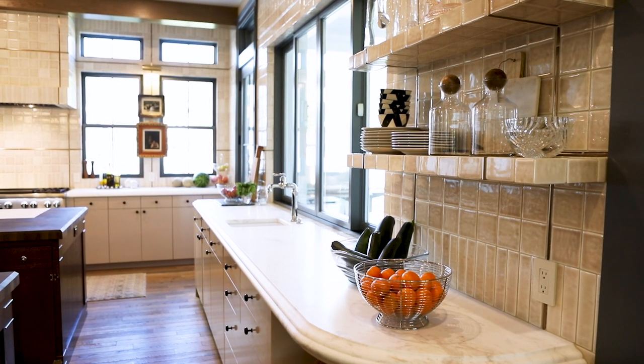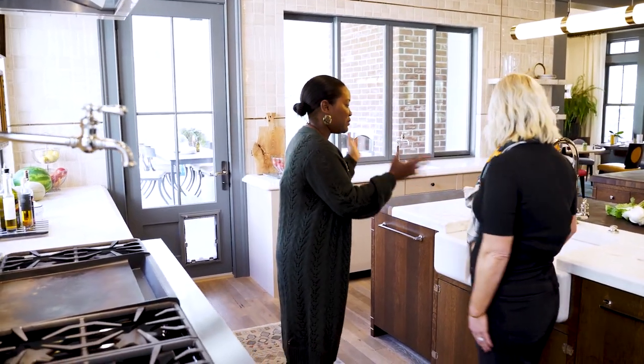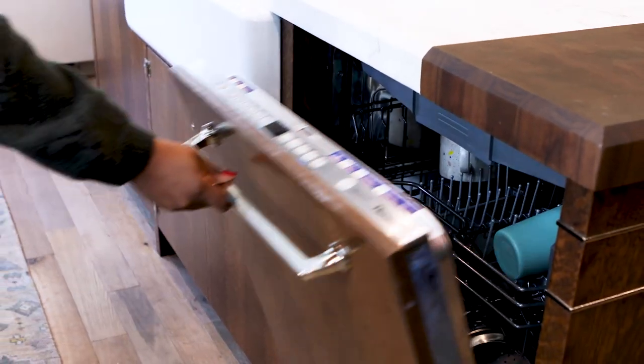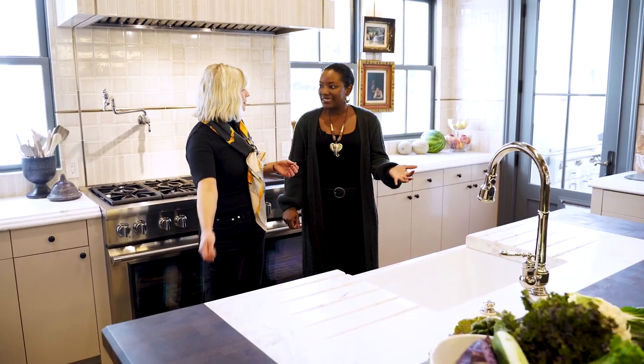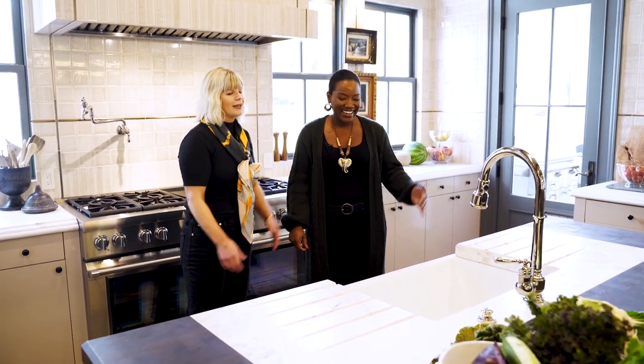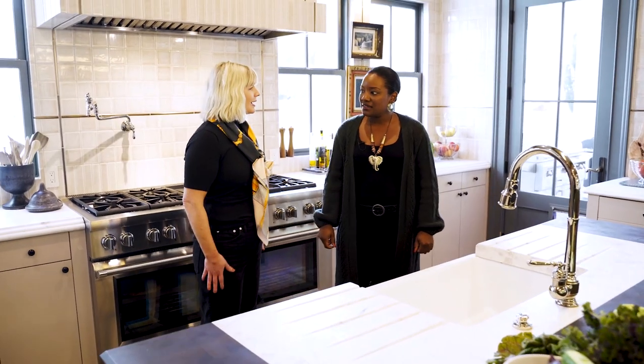And right behind you, I know you mentioned this before, this, of course, is the work island. Everybody's wish is to have two dishwashers. It's so easy. And isn't it the worst when you have one full and one not, and you have dirty dishes hanging out in the sink? We now have two, so we can actually put them all away.